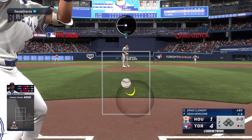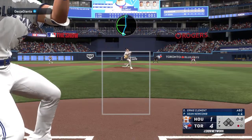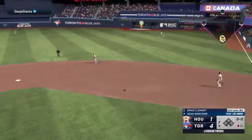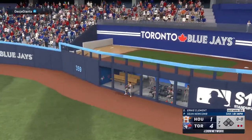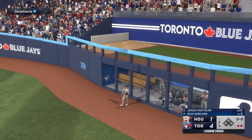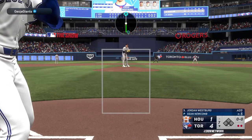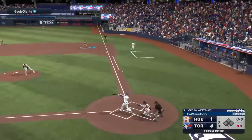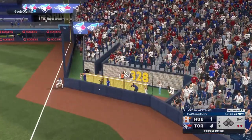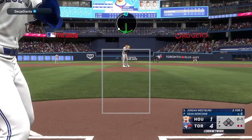So up next for Toronto, Ernie Clement. That one is hammered, right field. Carrying well. Makes the catch up against the wall. And next is the designated hitter, Jordan Westburg. That one ripped but foul. Two down, nobody on, here at the bottom of the seventh.